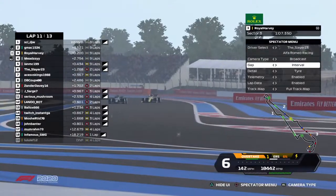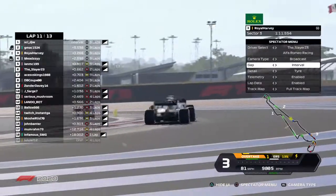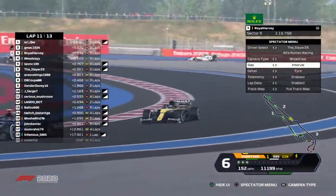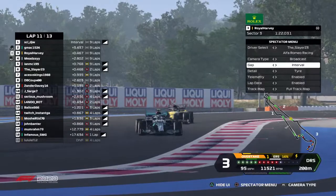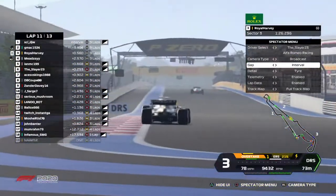Harvey has also caught GMAC. So a chance for Harvey to get back-to-back second places, whilst the Scientist is in the lead, and comfortably in the lead now, 3.5 seconds.